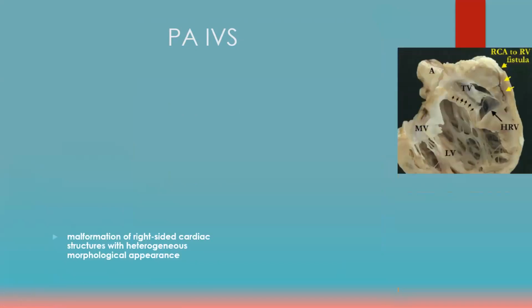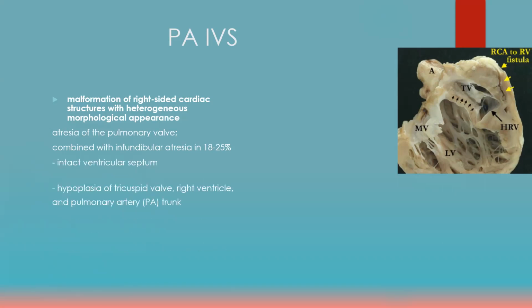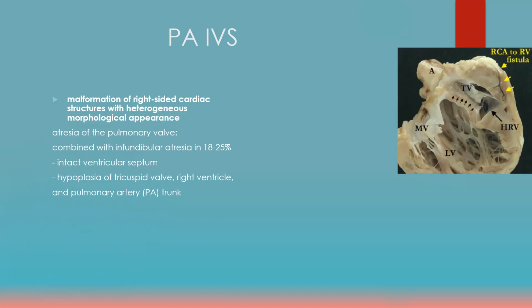Pulmonary atresia with intact ventricular septum is a malformation of the right-sided cardiac structures with heterogeneous morphological appearance. Some call it hypoplastic right heart syndrome, and it's associated with atresia of the pulmonary valve, combined with ventricular atresia in around a quarter or a fifth of the cases. Intact ventricular septum, hypoplasia of the tricuspid valve, right ventricle, and pulmonary trunk.